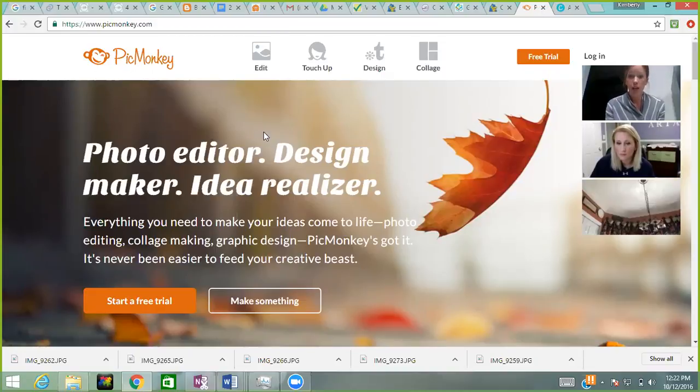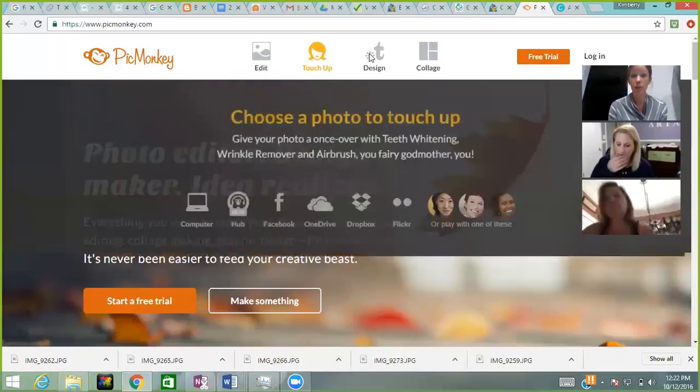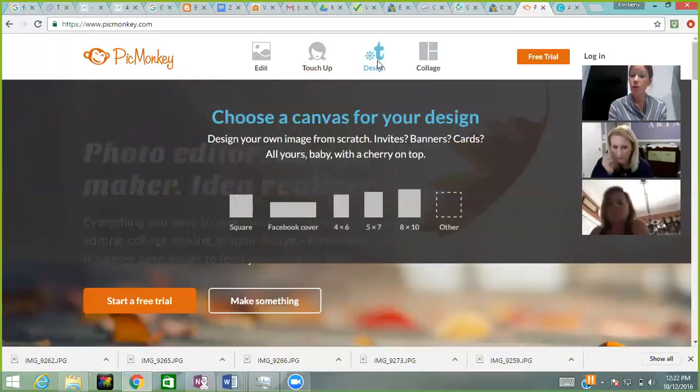So for Picmonkey, it takes you to the screen. Again, you've got to be on a computer, and you can either design or edit. It's kind of going to depend on if you've already created a background or not. So for me, usually when I open this up, I go to design, and before I click on it, I'm just hovering on it right now. It allows me to pick a square, a Facebook cover, or whatever.